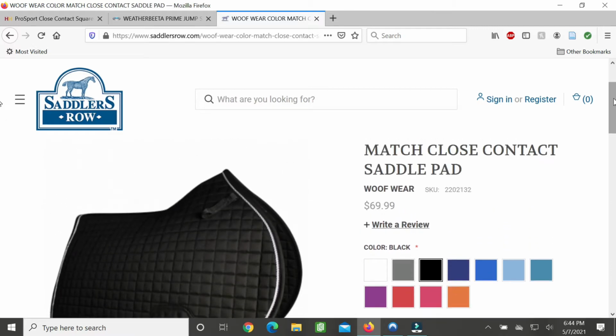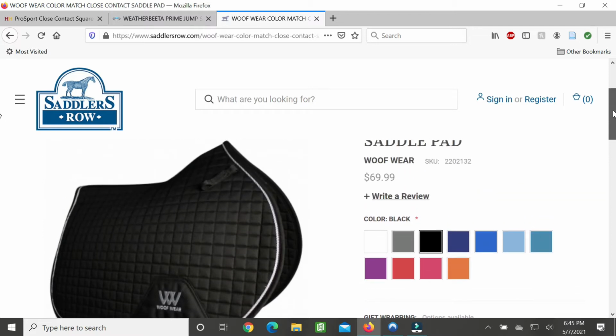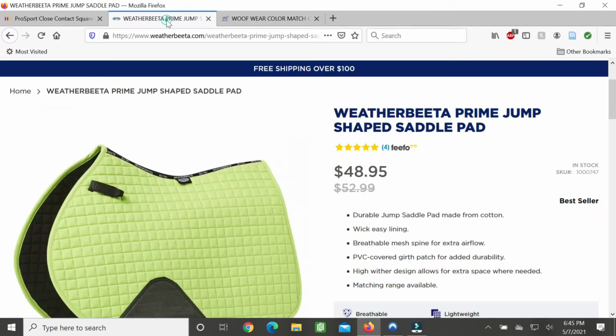Let's take a look at pricing. So WoofWear, $69.99. It is coming from an American company, so I find that to be a little bit high personally, especially since it isn't quite as nice as a Mieux. And then you also will pay shipping on it depending where you live in the US. I believe I got mine for free shipping, but tax did apply, so that took it over $70. And that's just for one pad. It's kind of hard to justify, but this type of saddle pad is gonna go for a higher price.